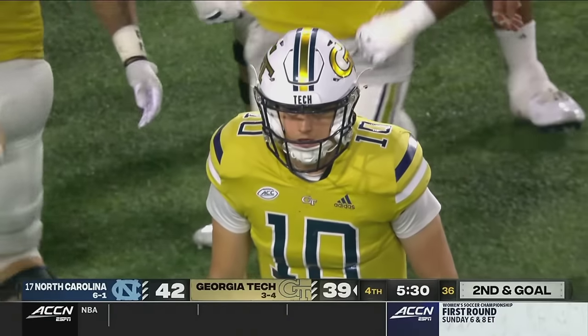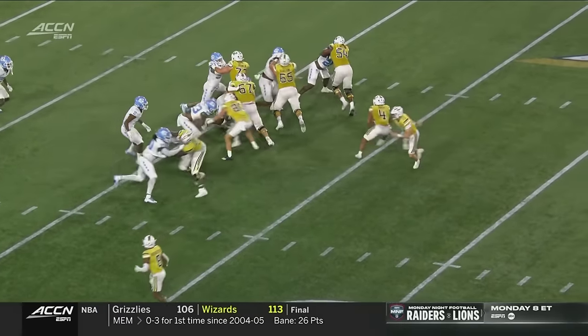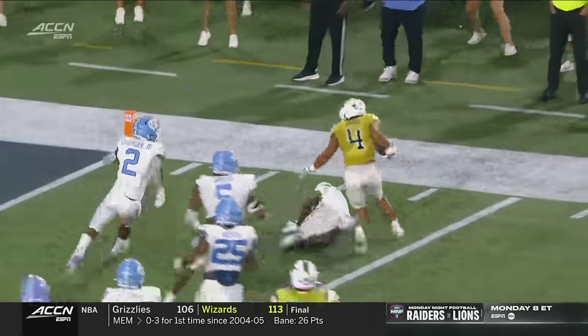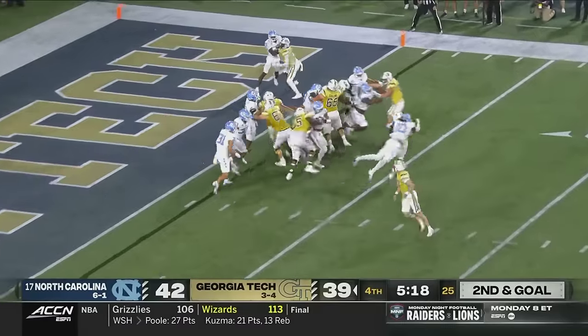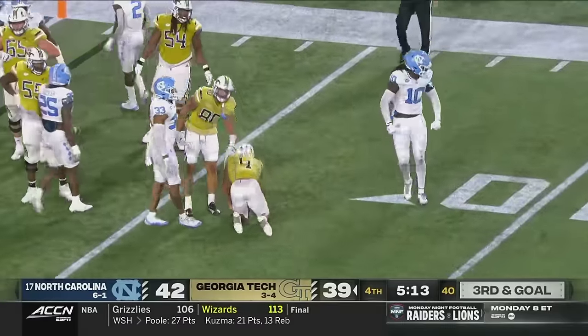Georgia Tech now with 3:28 on the ground. This is what I mean, just moving them. I mean, just basically getting all kinds of movement. Jordan Williams at right tackle does an excellent job of sealing the edge. There's Smith, and what a play by Evans. Goodness, Desmond Evans.